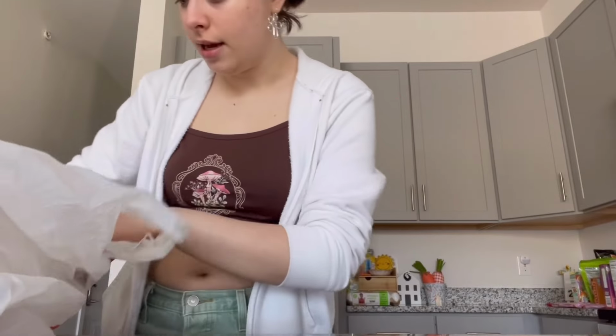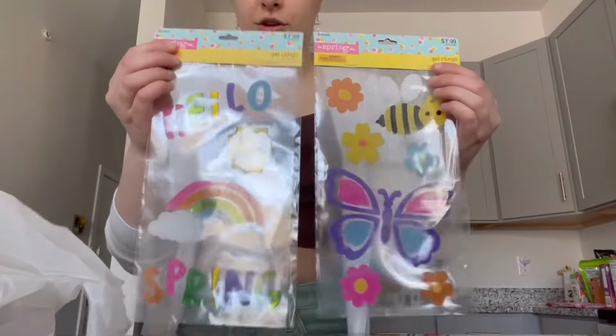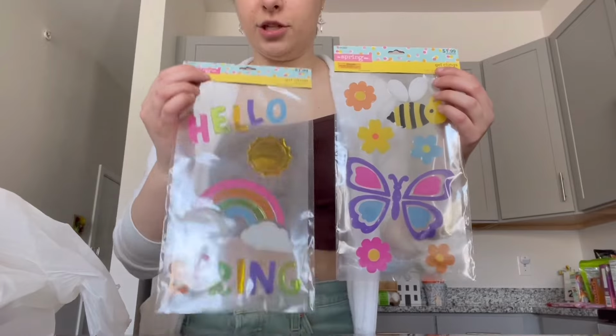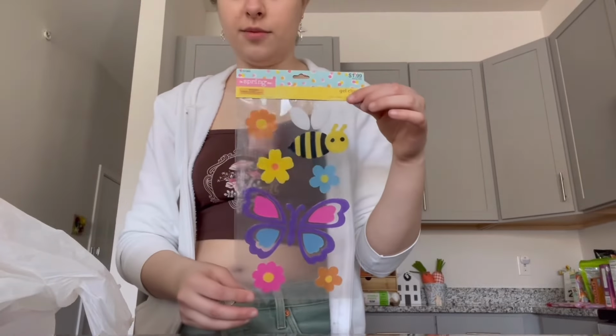And the last things I got are spring items. Everything was 40% off, which is awesome. So going with the window cling trend, I got these two. One says Hello Spring with a rainbow and a sun. Hopefully you can see that, it's kind of shiny. And then the other one is a butterfly, a bee, and some flowers.